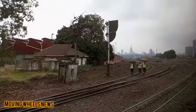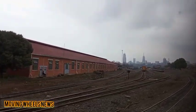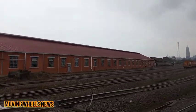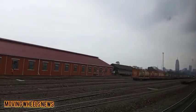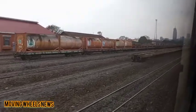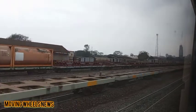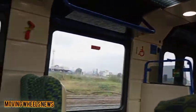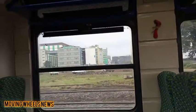You can see the capital city of Nairobi by far. So we are approaching the capital city of Nairobi, and the main railway terminus of Nairobi. That is where I'm going to alight, and I'll be able to show you a few clips of how it looks. This is what we call development, and I believe the government can still do more than what we are able to see. Yes. So enjoy the viewing.